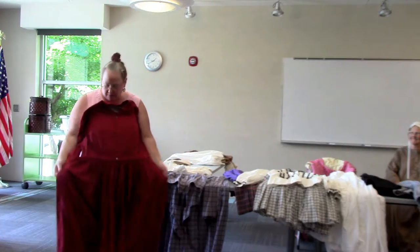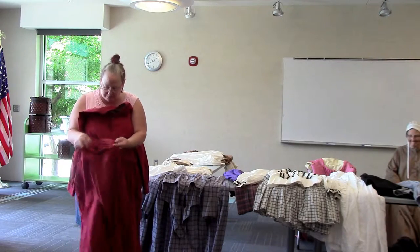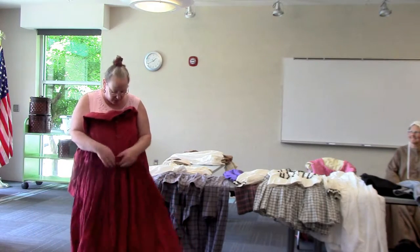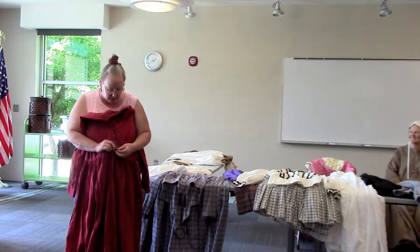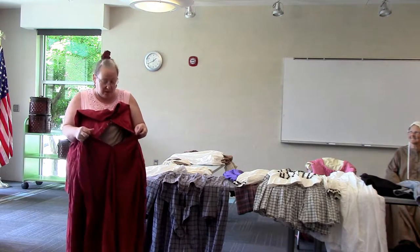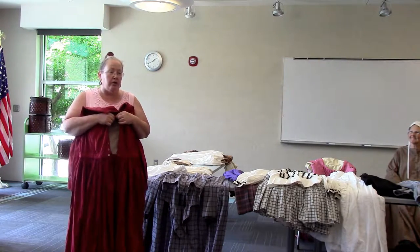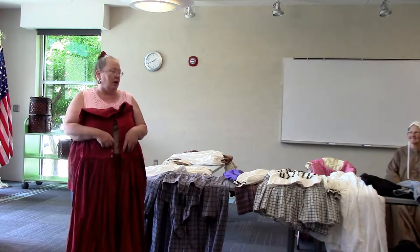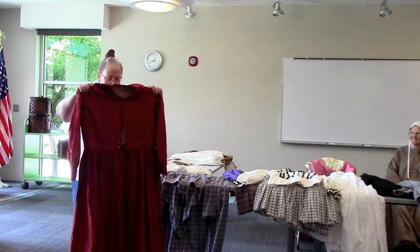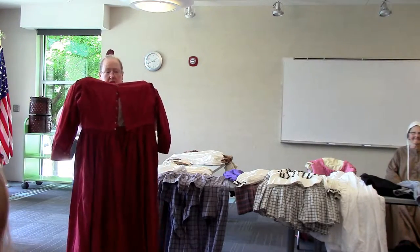And it does have a pocket in it. A lot of people don't think they had pockets, but there is a pocket in the dress. We can find it later. And this is a one-piece dress. A lot of work dresses were one-piece. It was easier to wear, more practical than having two pieces layered over top. And this dates from about 1848, so this is a little bit pre-Civil War.